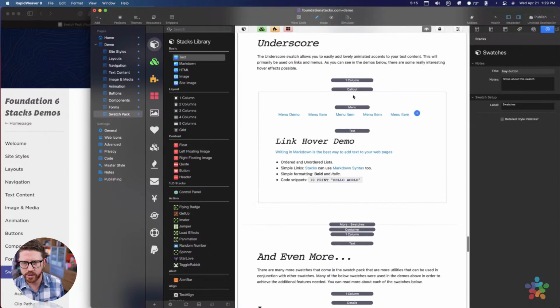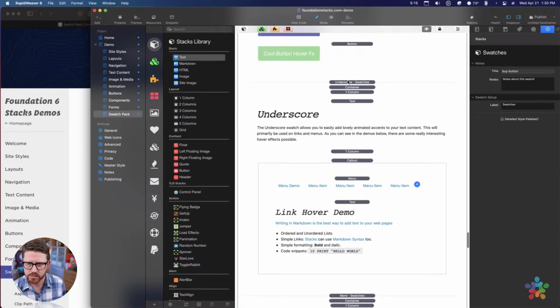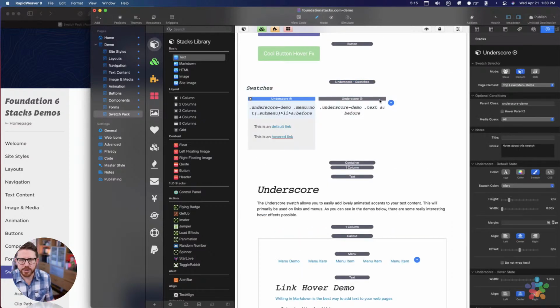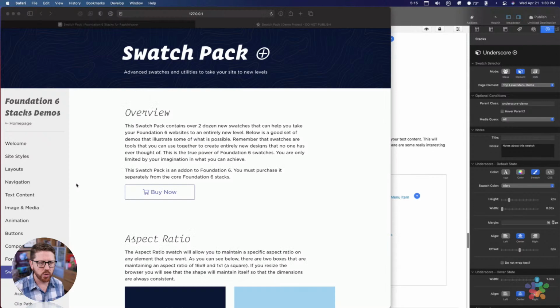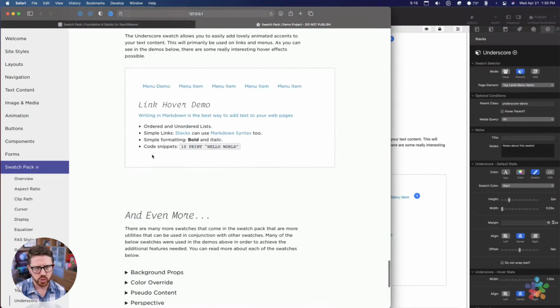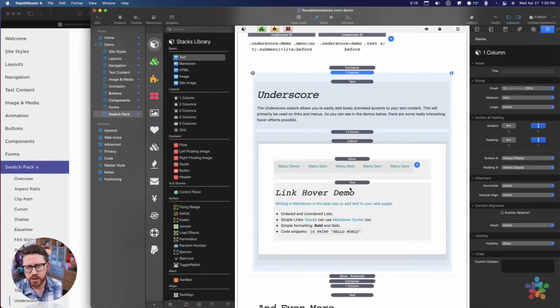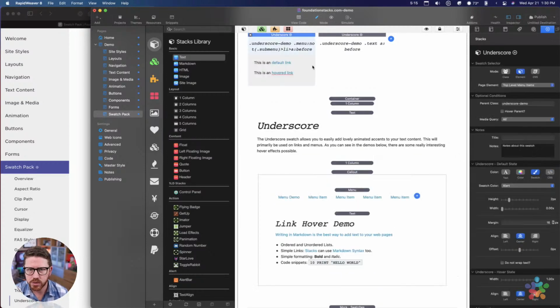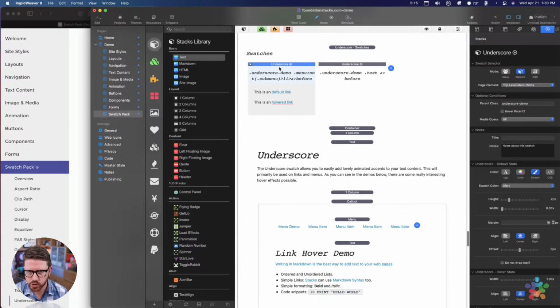We're at the underscore, and underscore is actually really simple. So here I have a couple demos in the underscore, and let's look at some of these. Here in this menu one, we have underscores that are animating from the middle and they're animating out, right? So let's look at these. So here on this menu swatch, here let's go to the underscore demo.